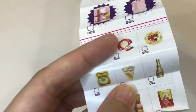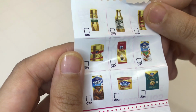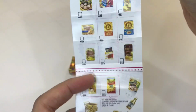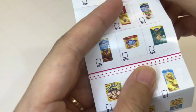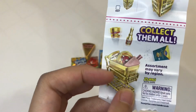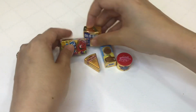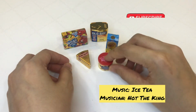Okay, and I got one of these. Okay, Hot Salute, I got Old Bay, and I got Kool-Aid over there, and the last one is Blue Diamond. Okay, so five altogether, but I did not get these accessories. Alright, so these are my five items. 2, 3, 4, and 5.